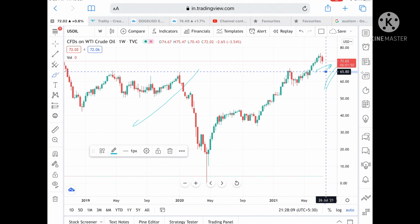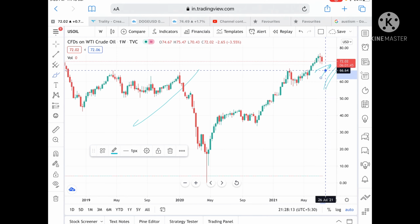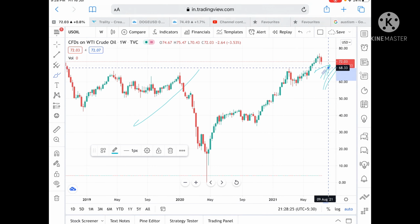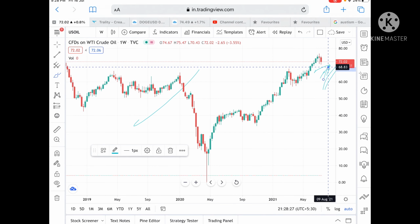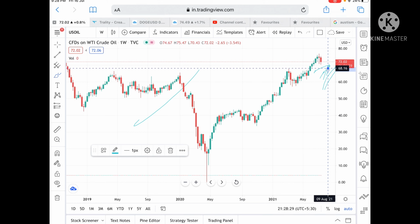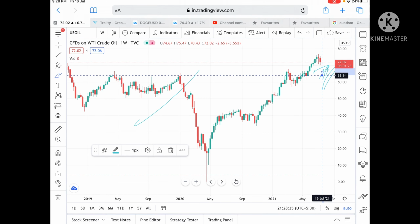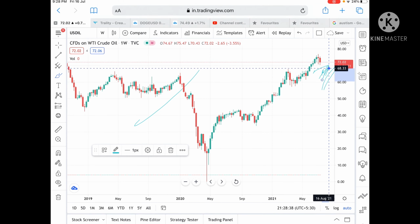66.64 also. If it doesn't support a level of 68, then chances are high that it can go to a level of 66.30 also, and then it can touch a level of 63 also. But chances are high that next week it cannot go below a level of 68.33, or if it goes below, then you will be able to see a level of 65 also very soon.